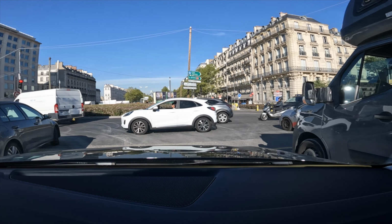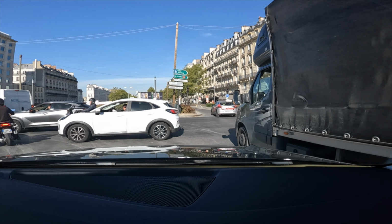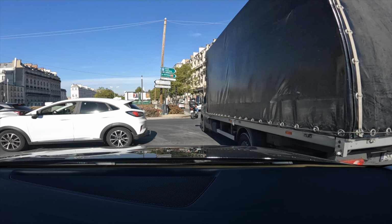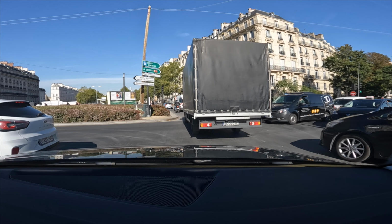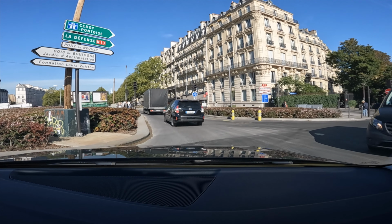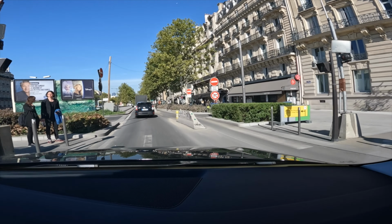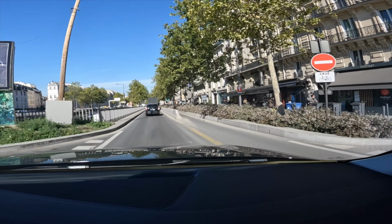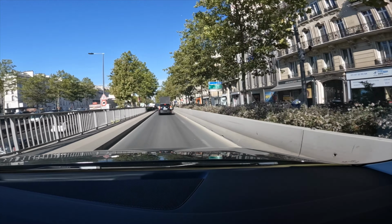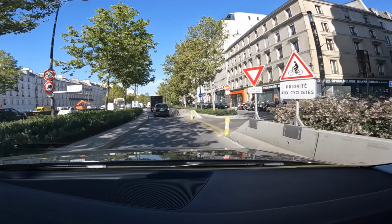So now they clear. I put my right turn signal on. Motorcycles can go anywhere. And now we all just funnel into a single row. That was scary. So far, GPS is happy with you. Don't know if the drivers of France are happy with me.